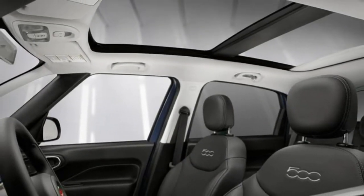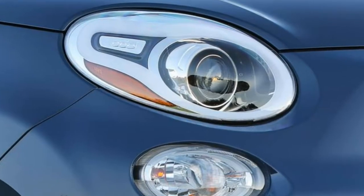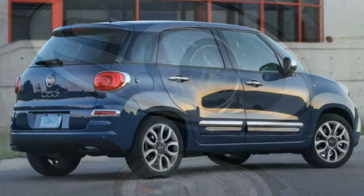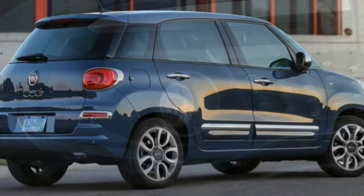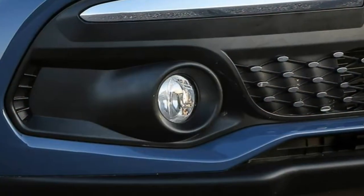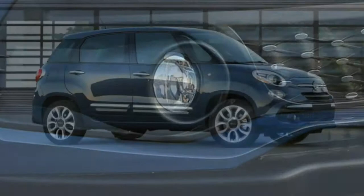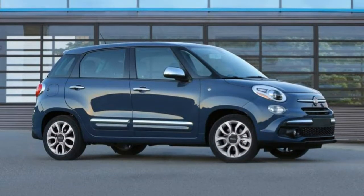Ride comfort. The 500L ride feels unrefined in the real world. It exhibits ample vertical motion over even small imperfections. Rough roads create vibrations through the structure, including the controls. Most competitors are better.